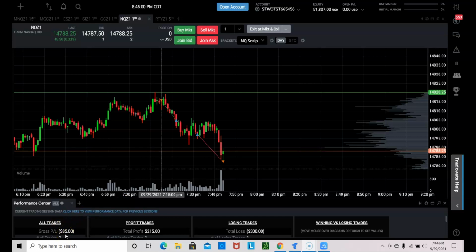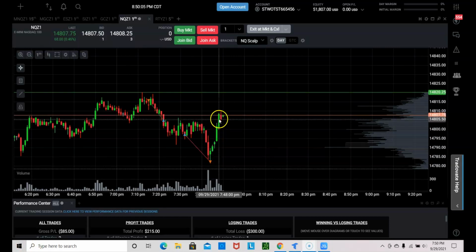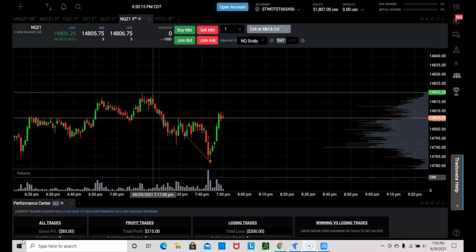now minus $85. I think I got kicked out at the exact low here, and 5 minutes later it hit my target. So this was very unfortunate, but this is also part of the game. Sometimes luck won't be on our side, and today seems to be one of those days.